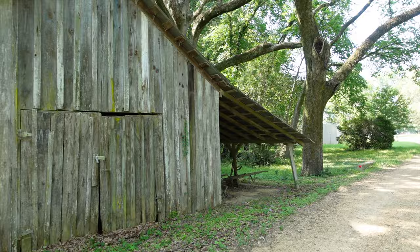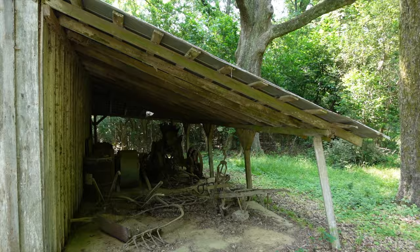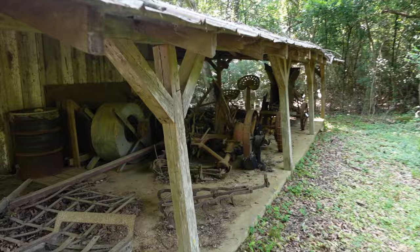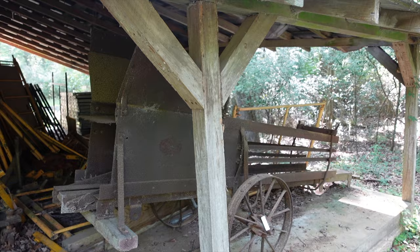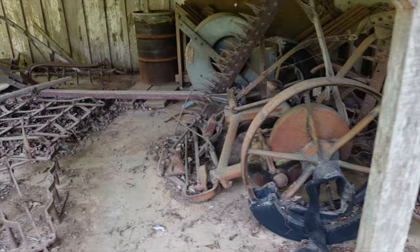Yeah, just some pretty interesting old stuff. We'll walk around, take a closer look at these. A little thing to kind of, well, I don't know what that is, but yeah, little plows over here. Very old. Kind of neat. So yeah, okay, that thing had a rubber tire on it. Cool.